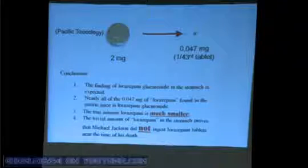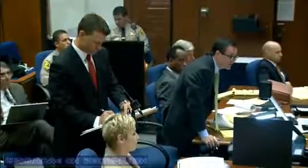When you say the true amount of lorazepam, you're saying the actual drug lorazepam? Active drug. The active drug is much smaller than this. And given that this number represents an extremely small number, mostly metabolite, the results of Pacific Toxicology prove that Michael Jackson did not ingest lorazepam. Objection. That mischaracterized what's actually on the board. I believe you need to finish that. I'm going to sustain the objection, strike out the last answer, disregard it.